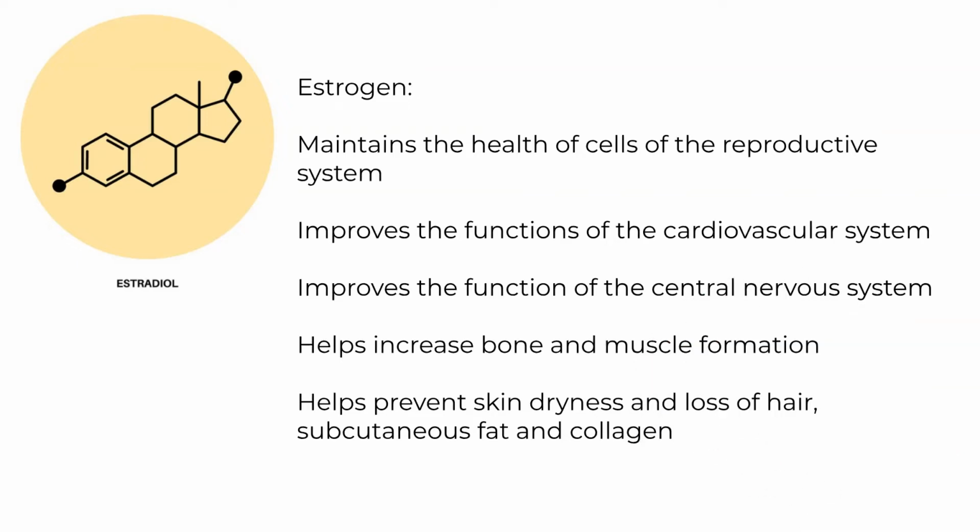It helps improve the function of the central nervous system by increasing blood flow to the brain and increasing neurotransmitters such as serotonin, dopamine, and acetylcholine, which affects our mood and memory and may help in preventing dementia. It also increases bone formation and muscle building, thus helping to prevent osteoporosis. Estrogen can also help prevent skin dryness, loss of hair, subcutaneous fat and collagen.